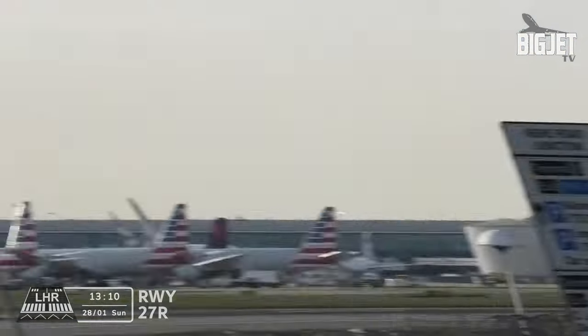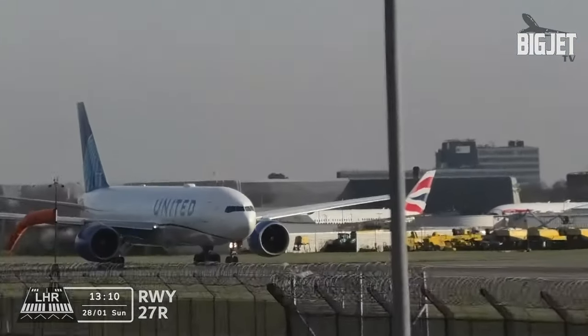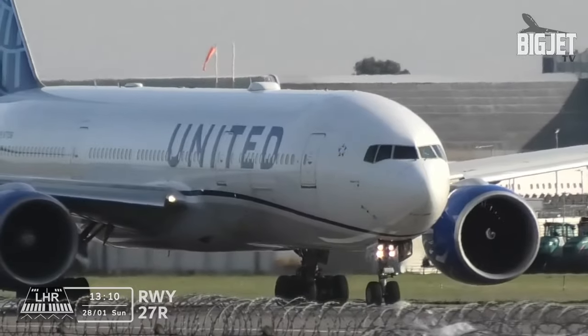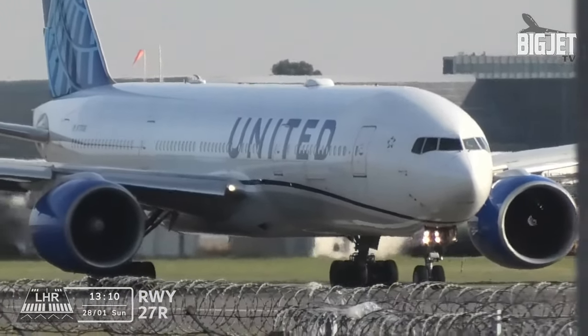Only just the slightest little pull up now. Look at this. Pratt & Whitney powered 777-200 with United Airlines. They just had a General Electric GE90 powered jet go out, United. Quite rare, I have to say. Here we go.